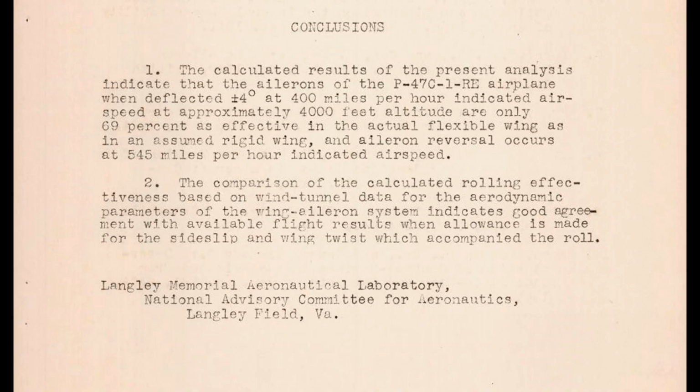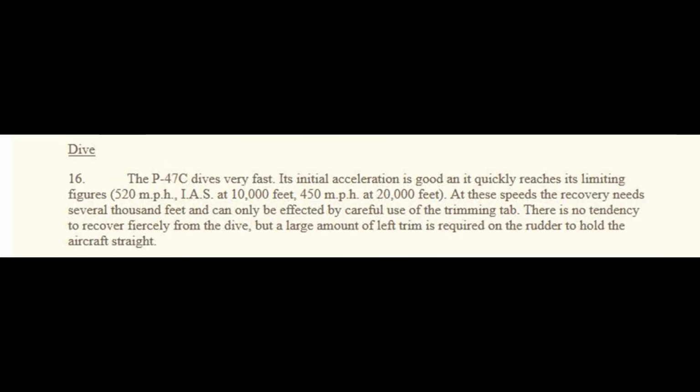In order to stay safely away from aileron reversal, speed was limited to 500 miles per hour in the flight manual. It's worth mentioning that the British tested the P-47 to 520 miles per hour and apparently considered that to be a good speed limitation. I guess they were just more comfy getting close to that 545 mile an hour point.